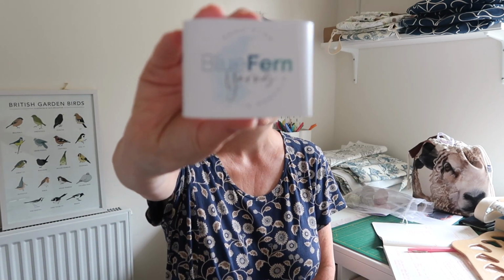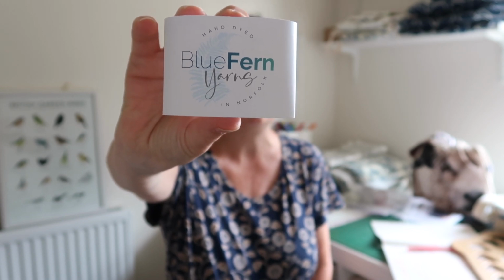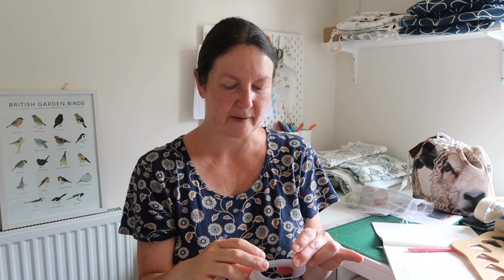And there is Shannon's label. I've spoken quite a lot about Shannon in recent episodes because we've worked together on a collaboration a couple of months ago or so. So yeah, that's my Blue Fern Yarn socks.